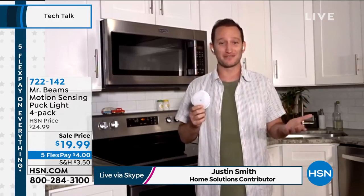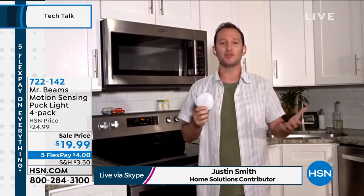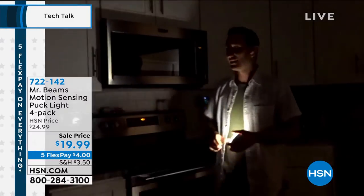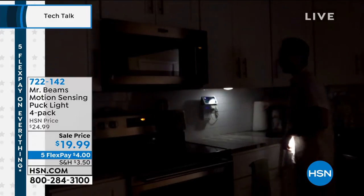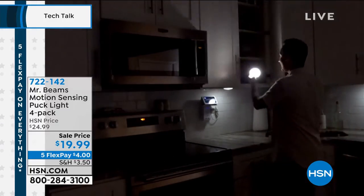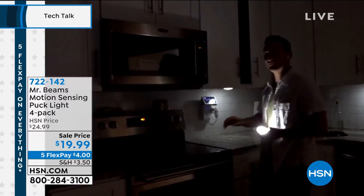If you've been wanting motion activated lights, first of all, maybe you've never even thought about having motion activated lights, but maybe you're wanting to have some light in areas of your home that you typically can't, but you don't want to spend that exponential amount of money for wired lighting, then you're going to love these puck lights. I want to turn the lights off really quick because I want to show you right off the bat. If it's dark out and you walk in anywhere around your home, underneath your kitchen cabinets, maybe perhaps even in your cabinets, you can finally have light.